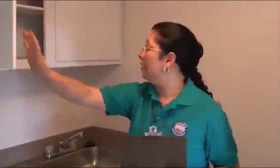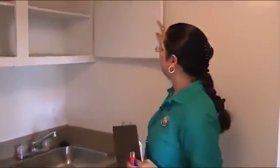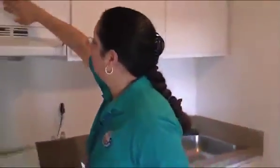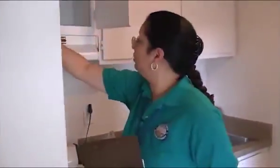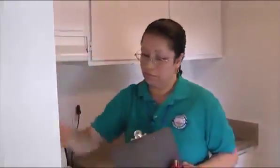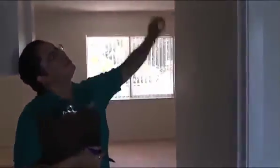We're going to check the cabinets to make sure that there are no holes, there's no infestations, there's no water leaks around the ceiling from above. These are fine. Now above me we have the AC. That's where the filter's at, so the filters have to be changed and new. This one looks like it's new.